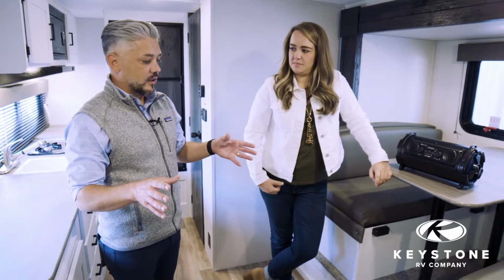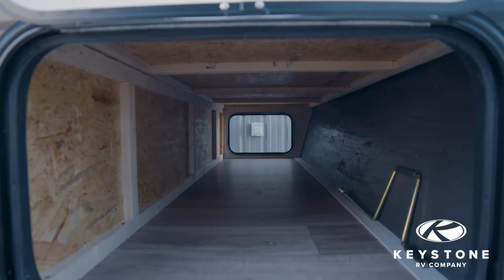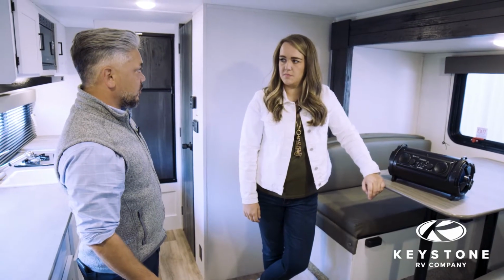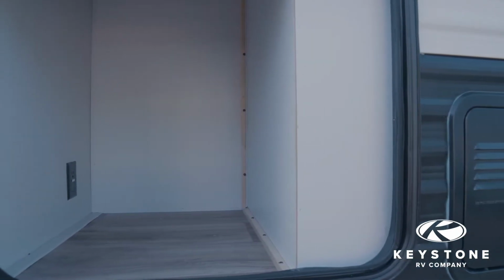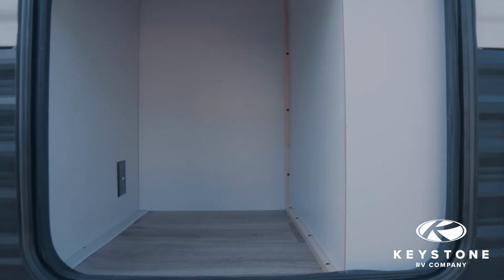So a couple really cool things on this 174RK that is different than a lot of single axles is there's a full pass-through in the front, so you still get a good amount of storage out there. But also in the back, we have additional storage where it's actually prepped to put a fridge out there if you want to. So a little nice 3.2 fridge to have outside. You can put your pops, whatever you want to have out there. It's a really nice feature to have.